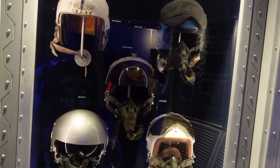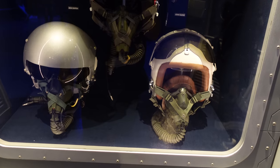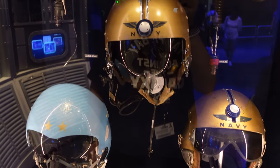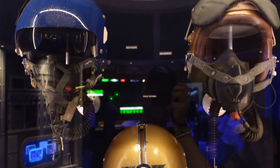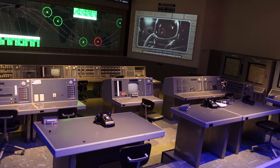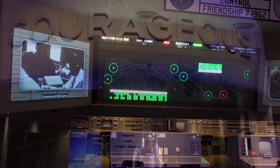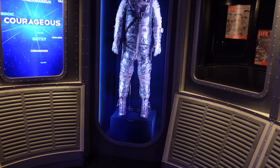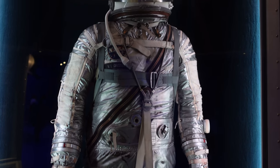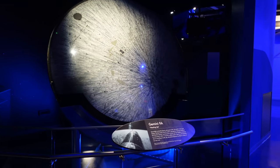Helmets, middle one, Michael Collins. John Glenn, bottom right, Bob Crippen, bottom left, Frank Borman, Gerald Carr, Alan Shepard, Wally Schirra, Jim McDivitt, Neil Armstrong. Mercury Mission Control Room. Courageous. Gus Grissom's spacesuit. Gemini 9 capsule.